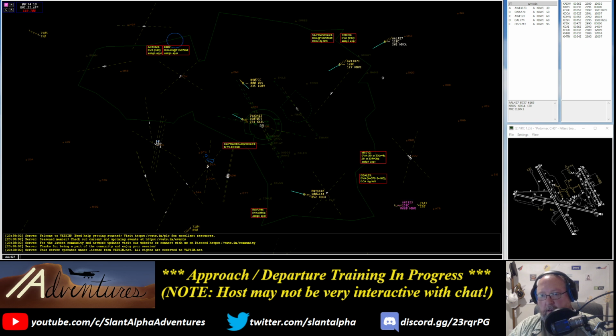Perch, American 427, 12,000. American 427, Potomac Approach, good evening. Baltimore altimeter 29.91. Descend via the Clipper, cross Baltimore at and maintain 10,000, speed 250 knots, Washington landing south. All right, landing to the south, Baltimore 10,000 feet, 250 knots, American 427.